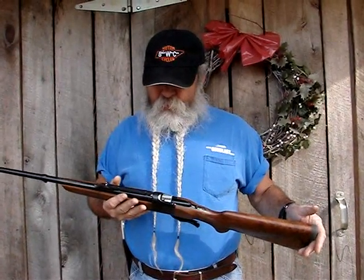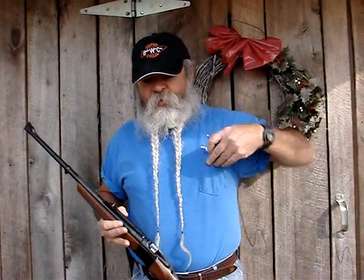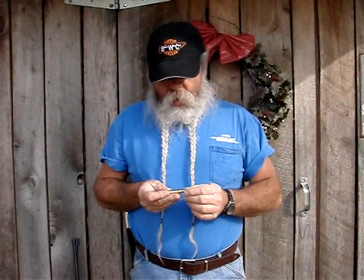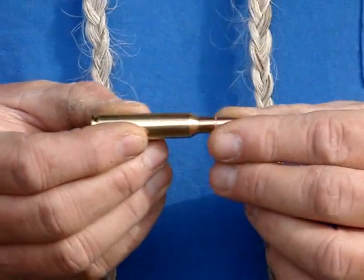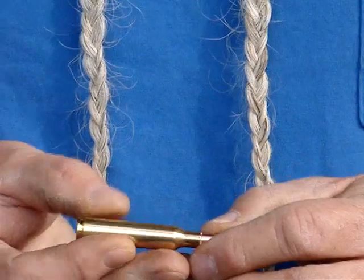This particular version, limited number, Lipsey's having made up, chambered for the 6.5 Swedish Mauser cartridge. Little cartridge is very efficient, hardly any recoil. The bullets have a very good sectional density for deep penetration. They're nice long taper bullets with a good ballistic coefficient.